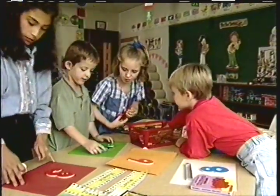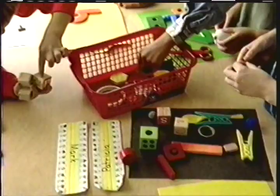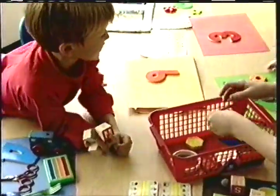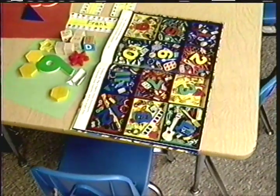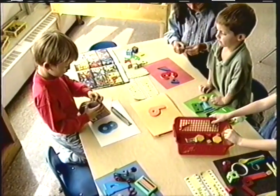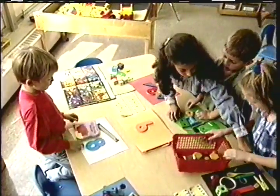It's like the way kids work together in school. It's very important to be able to work as a team, to cooperate with each other, and to bring different people's ideas in. Teachers love I Spy because kids love I Spy, and so they can always get kids focused on an I Spy project.